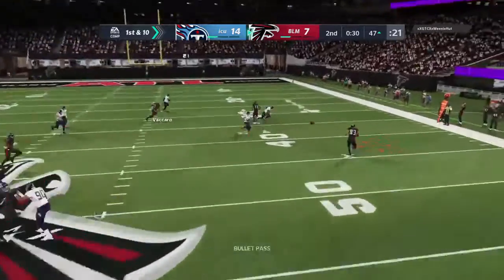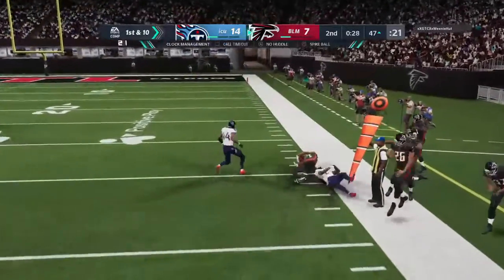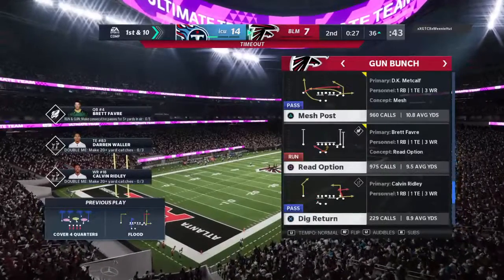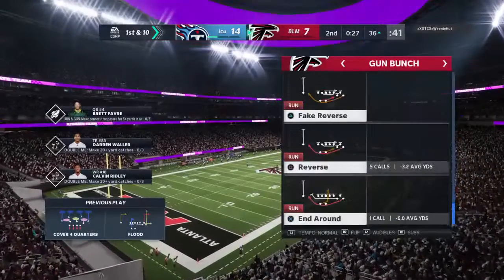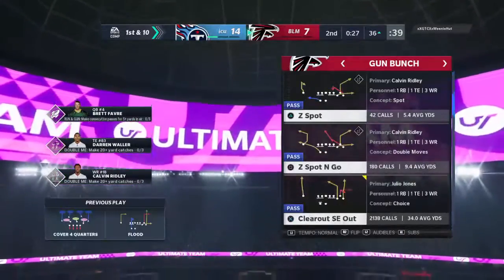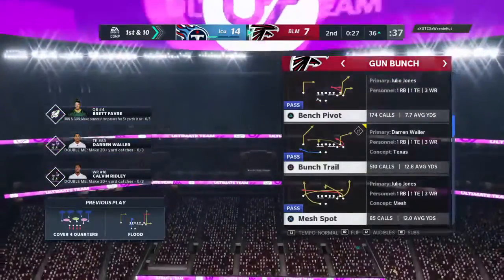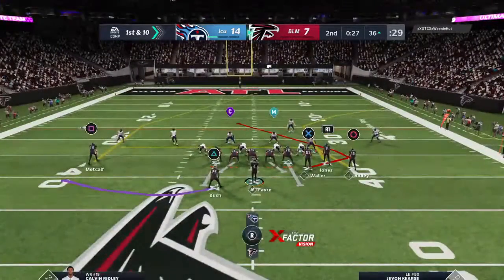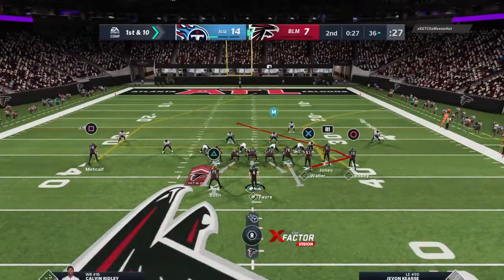On first down, Favre. Throw right side, going to be caught by Waller, and he is tackled inside the 40, not quite to the 35. Falcons going to use their 3rd and final timeout as they'll stop it with 27 seconds remaining here in the 2nd quarter. So from the 36 now, 1st and 10.